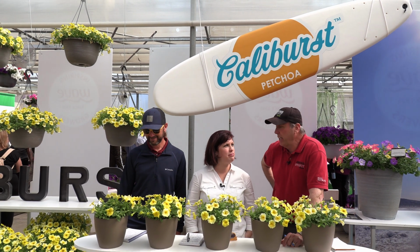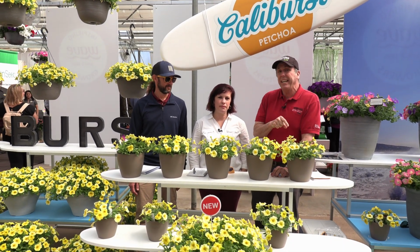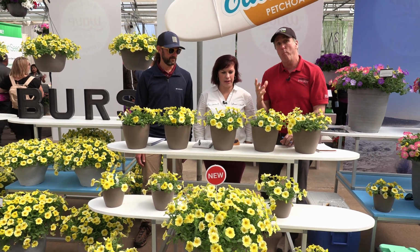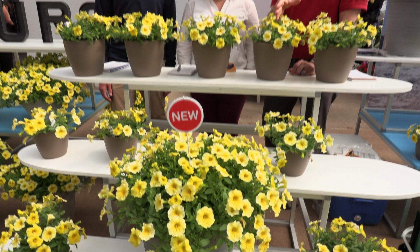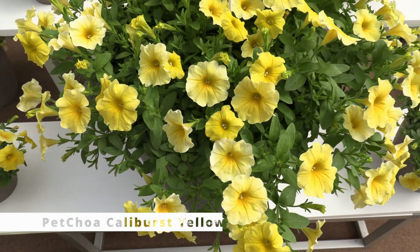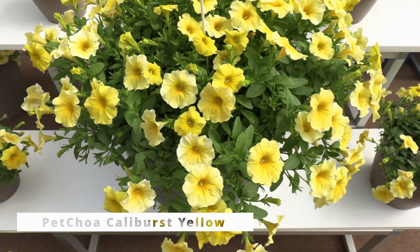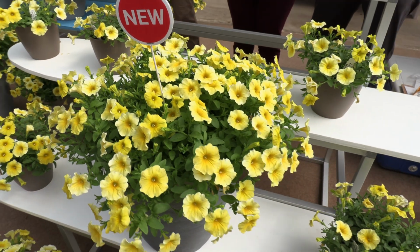Totally, but I'll tell you what really goes good together, especially when you're at Pan American Seed: petunia and calibrachoa, which they have somehow magically put together in the first seed petchoa. That's what you're looking at here with the new Caliburst Yellow. It's the first of a petchoa collection series that I'm sure they're introducing.